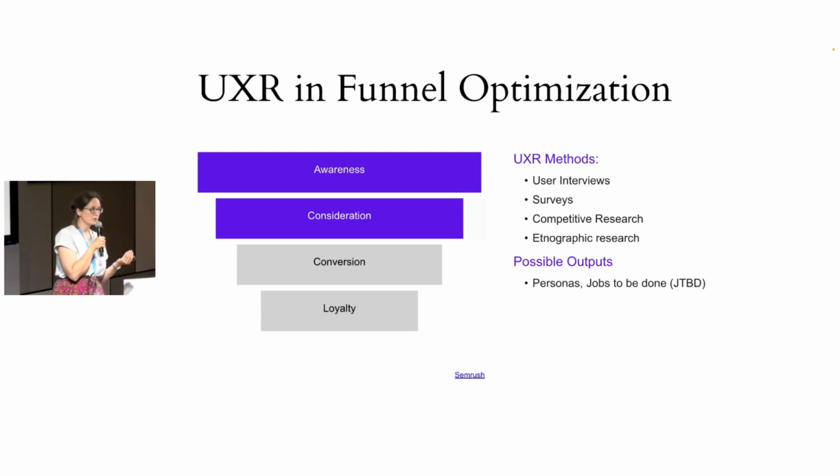So we also have surveys, and this is quantitative data. If we have a proper research question, we can use it to get the answers. We do competitive research. We look at what other people are doing, the competition, so we can make our products better. And we do ethnographic research, which is basically what Dreyfus did: just went and observed the users.